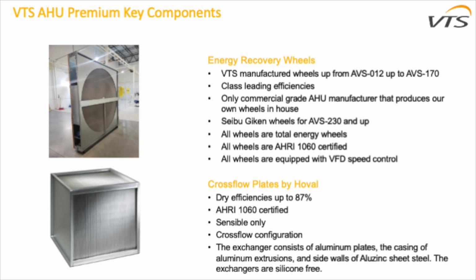Now you can also get cross-flow plates with efficiencies up to 87%, HR 1060 certified. These are sensible only cross-flow aluminum plates with an aluminum extruded casing, and those sidewalls use the Alu-Zinc sheet steel. So the exchangers are silicon free.